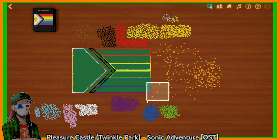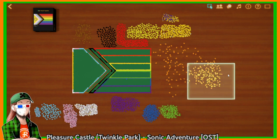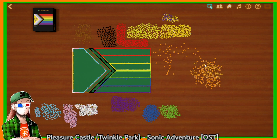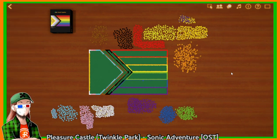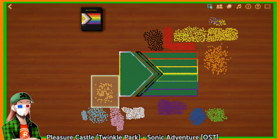We'll be right back. There. And now we have all the orange pieces there. Let's just put these down here. And I think the black pieces will also go down there.